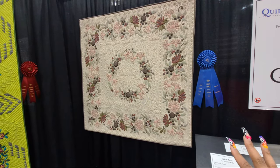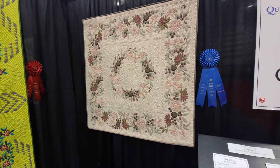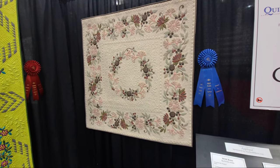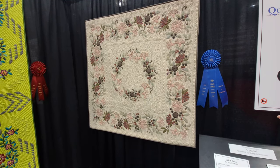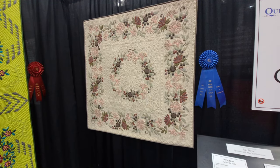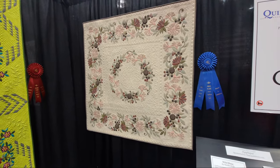Now, is this your first quilt that you've entered? It's the first quilt I've entered internationally. I only make quilts for my own pleasure, and I only enter in my own guild shows. Oh. So this one actually won best of state in Australia. Wow. And it's represented best of Australia as a finalist. But this is the first time I've ever put a quilt in an overseas show, and it won. It so did win. It was a lovely surprise.